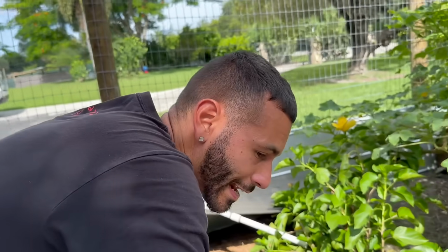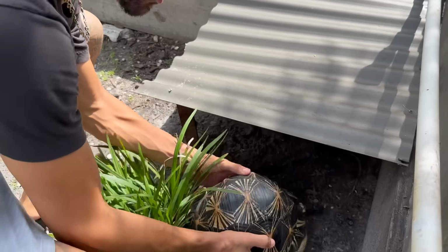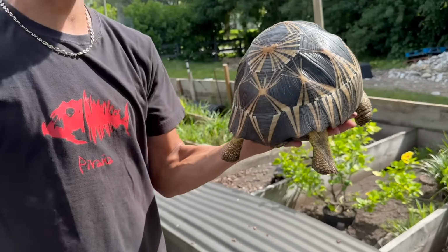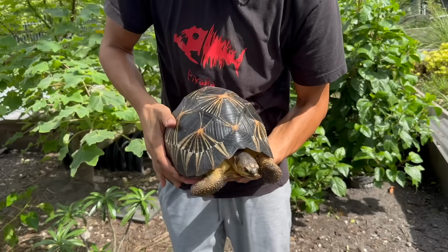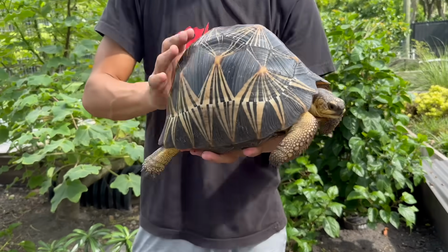The rads, the radiateds, they're all looking absolutely amazing. I cannot be any happier about how these guys are growing. These guys are just about 5 years old now. I'm growing them nice and slow. Why? I personally do not believe in power feeding too much. I personally only feed my tortoises 4 times out of the week. But if you felt the weight of this guy, flawless, heavy, perfect dome, nice and strong tortoise.